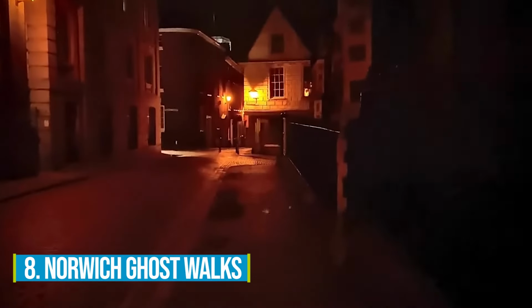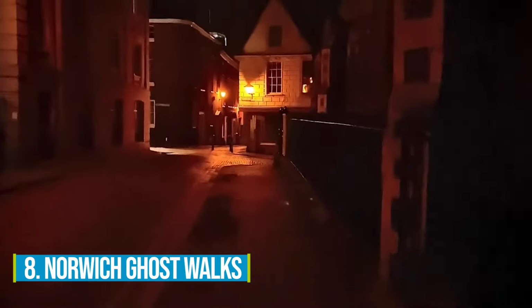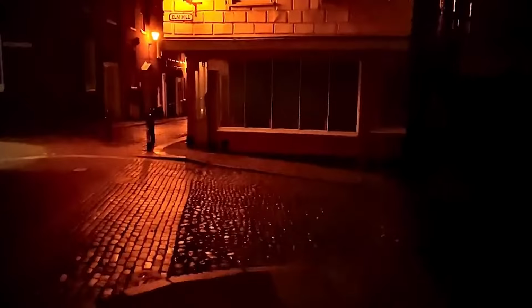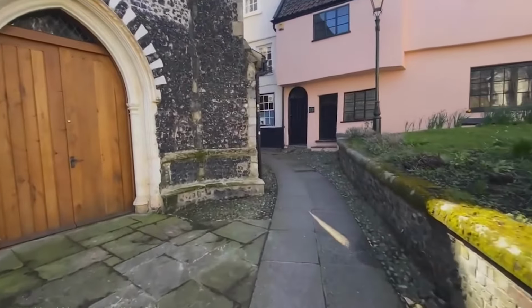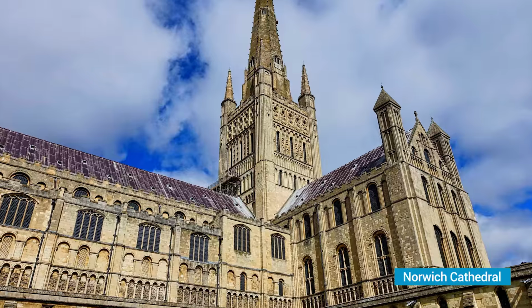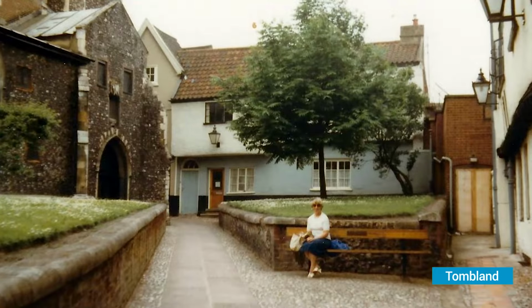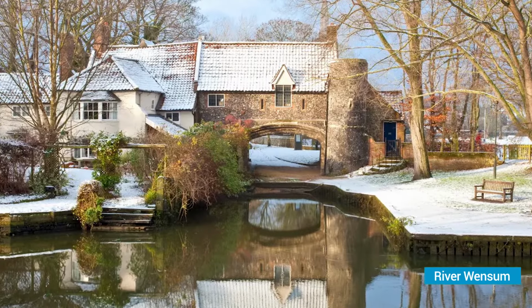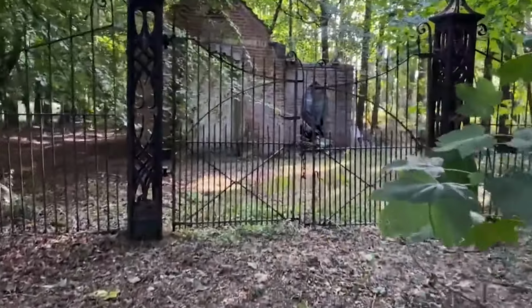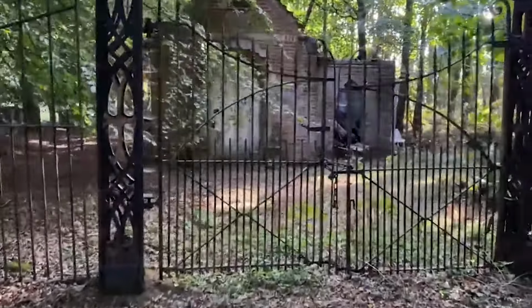Number 8. Norwich Ghost Walks. Experience the thrill of Norwich Ghost Walks and go on a chilling adventure through the city's haunted history. Perfect for birthdays or corporate outings, these private walks reveal the dark side of Norwich. Led by knowledgeable guides, you'll wander through eerie streets, passing by iconic landmarks like Norwich Cathedral, Elm Hill, Tombland, and the River Wensum. Prepare to be captivated by spine-tingling tales of restless spirits that have plagued locals for centuries.